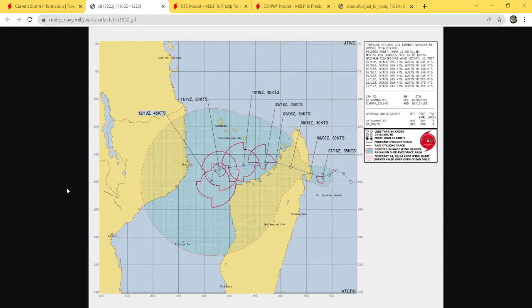So here is the Joint Typhoon Warning Center, and I gotta believe that this is a very questionable, conservative estimate that the Joint Typhoon Warning Center is putting out right now. They only have this going to a 60 knot peak, and I will show you why that's very conservative in short order. I just don't think that 60 knots is going to do this system justice.